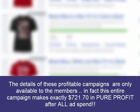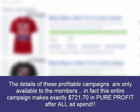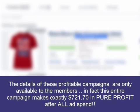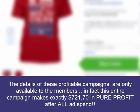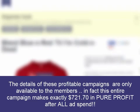And these are the 3 shirts right here that I take you through the whole process from the beginning to end. At the time of recording this video, this campaign is just going to end. Let's go take a look right now. I think there's only a couple hours left, actually. Just under 2 hours left for that campaign.